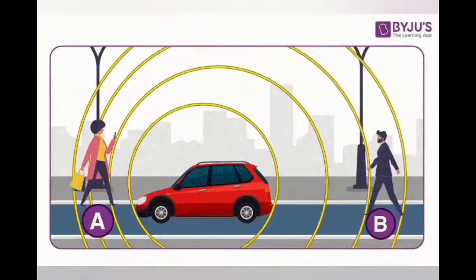Now, the Doppler shift we've all experienced. It's when an emergency vehicle is coming towards you with its siren going. As it moves towards you, the pitch gets higher and higher. But as soon as it passes you, the pitch gets lower and lower. This is because as the vehicle comes towards you, the sound waves are actually compressed, increasing their frequency. But as it passes you, the sound waves become stretched, giving them a lower frequency, so the tone drops.